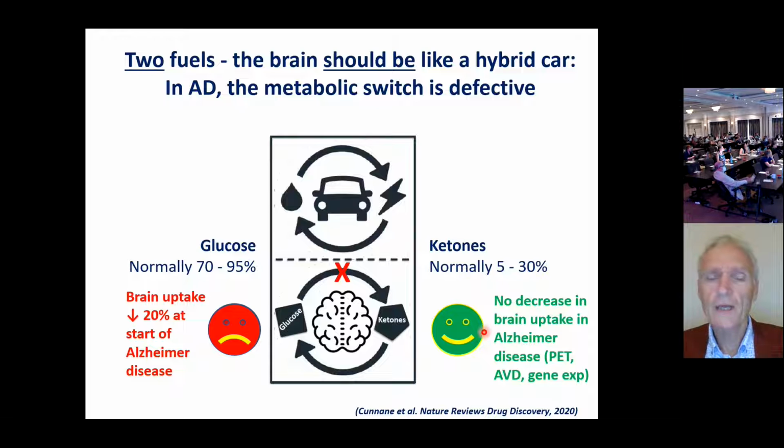But there's no decrease in brain ketone uptake. And this has been demonstrated not only in the PET studies that I've just shown you, but also in work that I've just reviewed here and don't have time to discuss with arteriovenous difference and gene expression studies as well. So 3 different methods confirm that ketone uptake by the brain, the capacity to take them up, is normal in Alzheimer's disease. So this ability to switch from glucose to ketones is the challenge that we're trying to overcome.